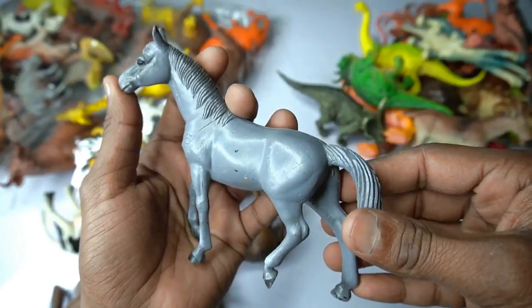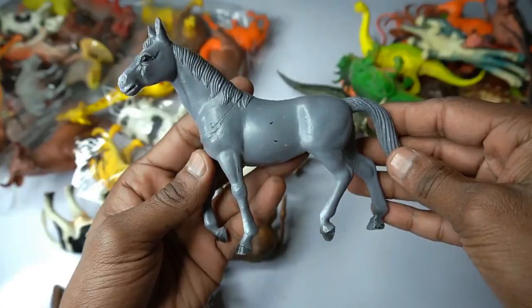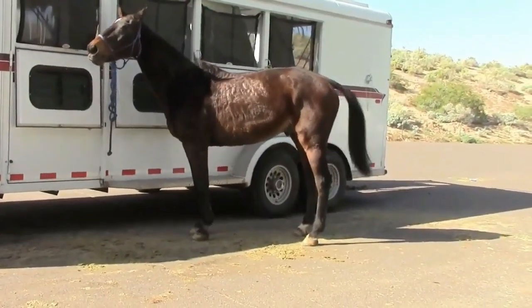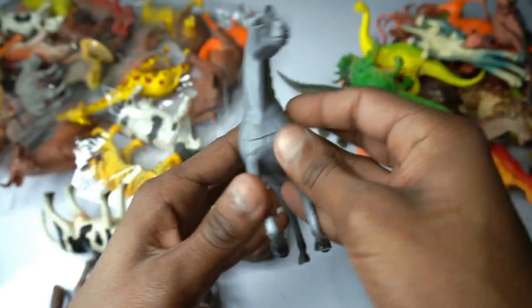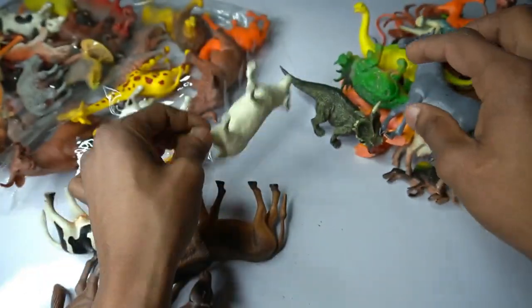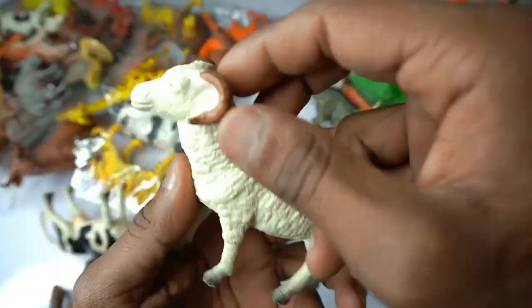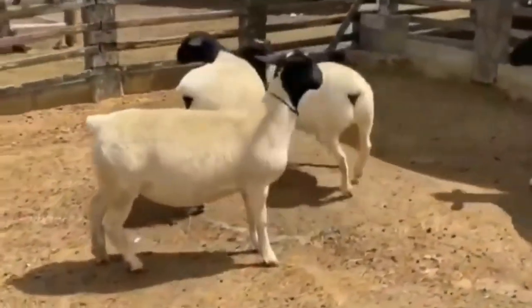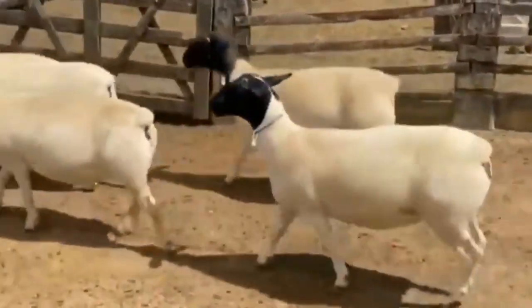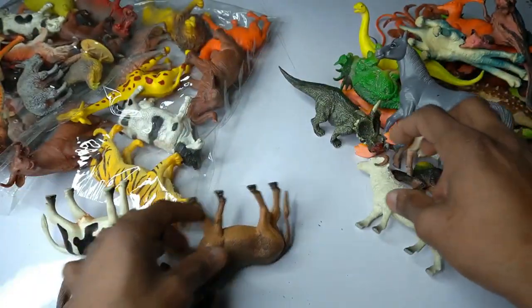Look guys, horse figure is really cool, amazing figure. Design is beautiful. Wow guys, it's very nice figure, horse. So side. And guys, next sheep. Wow guys, very nice. Look guys, white sheep look is amazing. And red, wow, beautiful figure. Sheep, very nice sheep. So side. And next figure guys, donkey.